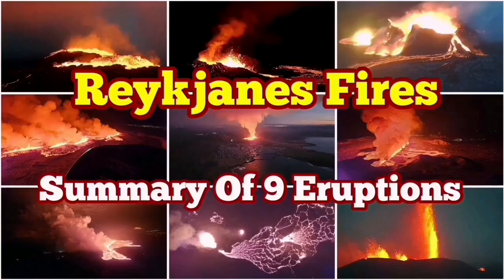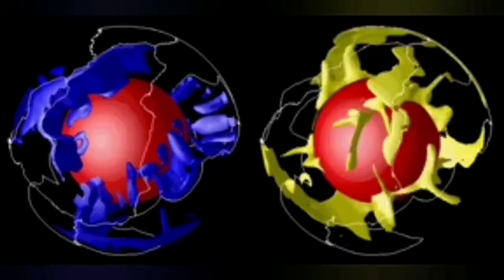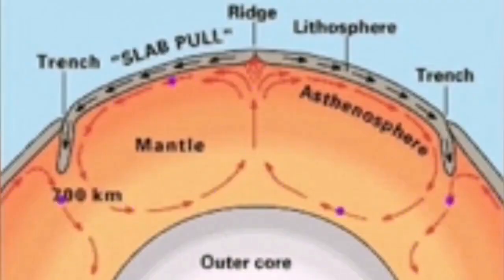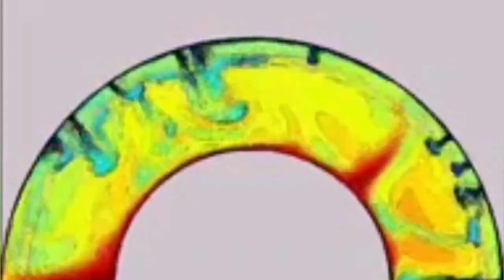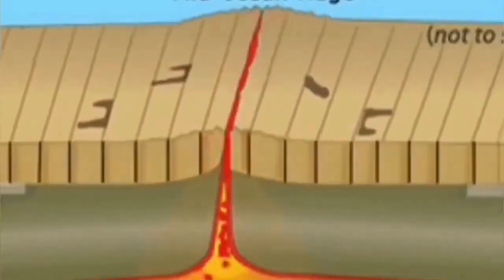Reykjanes Fires is the name I've given to the 9 eruptions that we have had since 2021 in the Reykjanes Peninsula. These start from the cells of uplift and convection inside the earth's core, which leads to convection in the mantle probably, and then to the extension of the earth's crust. In this area, we will have eruptions.